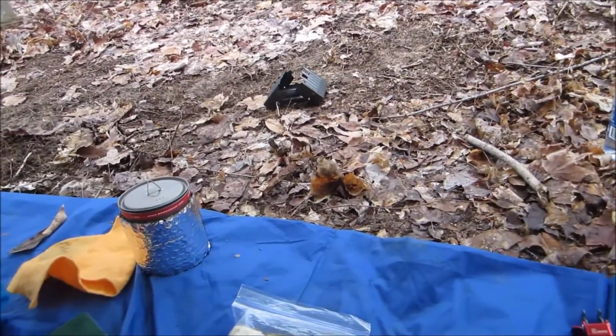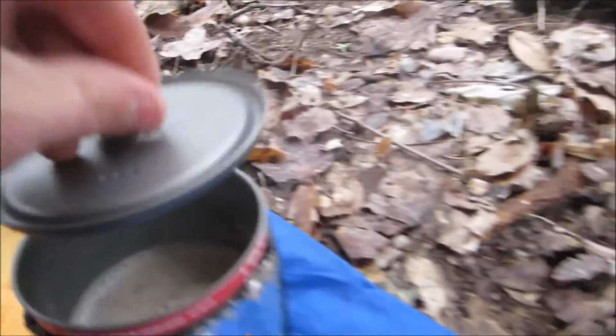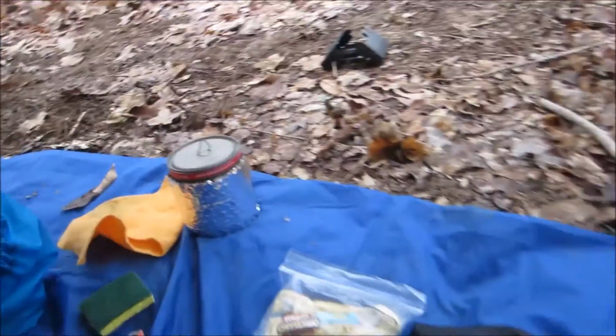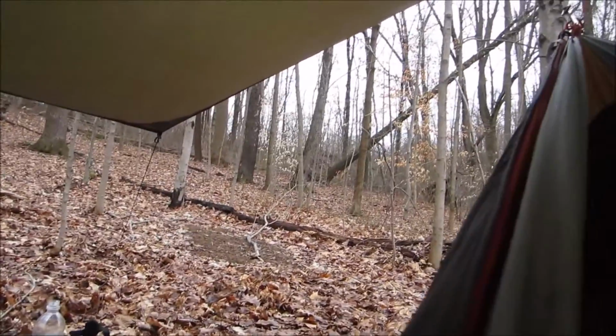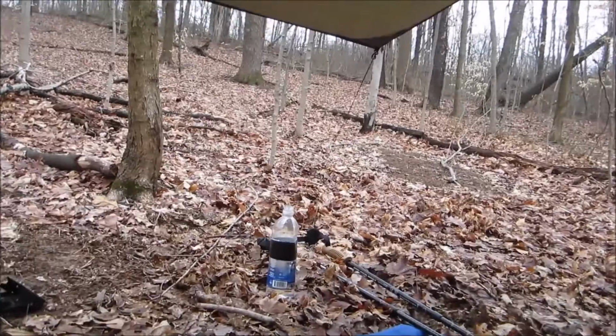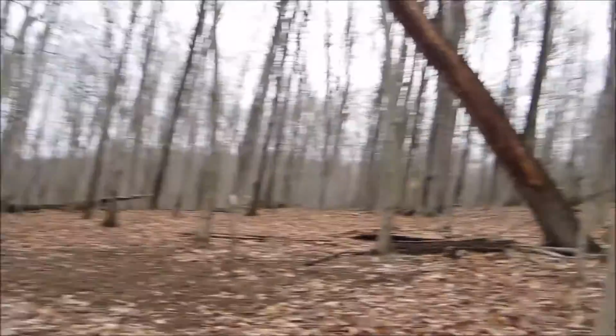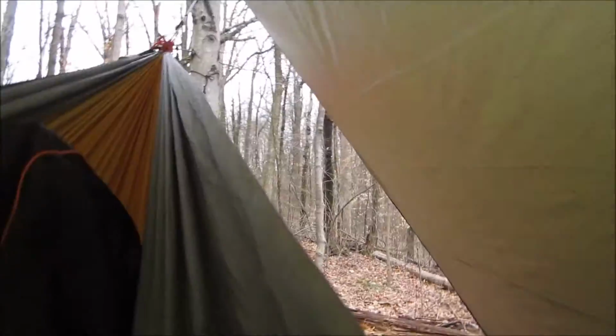My food's about done. My brew's ready. A little chocolate mocha coffee there. Warm up a little bit. All right. So I'm laying here. I'm just about ready. I've been enjoying coffee from the hammock, and I'm just getting ready to enjoy some lasagna from the hammock. Once again, here's my view. I lowered the tarp down a little bit, blocked some of the wind, but I'm just swinging away, enjoying myself.